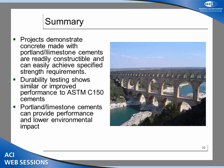So with that, we hope that Todd and I have given you some examples of how Portland limestone cements are used on a regular basis since 2007. And I just would like to respectfully remind everyone that we have structures around the world that have not been built with ASTM C150 cement, and that there are other options out there. And I also invite you to come out to Colorado and Utah and see these projects firsthand.